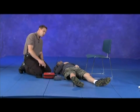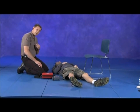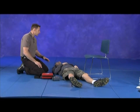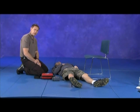But in this case, we're just going to get it for the standby here. We're going to stand by Chad here. We're going to call 911 and send somebody out to meet with emergency medical personnel. We're going to keep monitoring Chad, and if he gets worse, then we're going to provide that level of care that he needs.